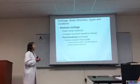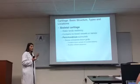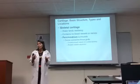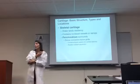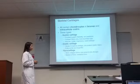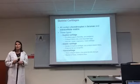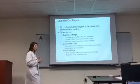Whenever we have cartilage in a skeletal system, it allows for bending, flexing, and so on. We're going to find cartilage mostly at our joints, where bone to bone comes together. We're going to end up calling those articulations shortly. There are 3 types of cartilage, and we talked about this last week: hyaline, elastic, and fibrocartilage.